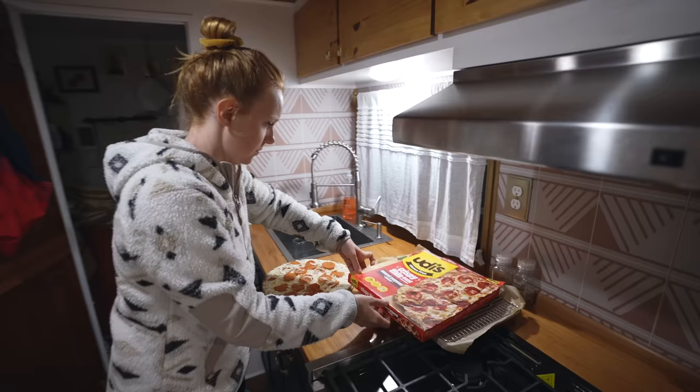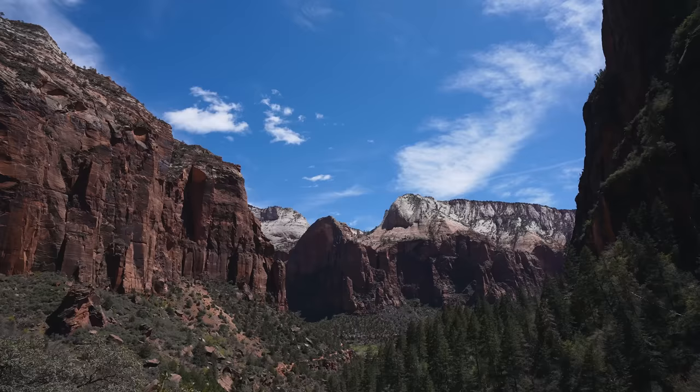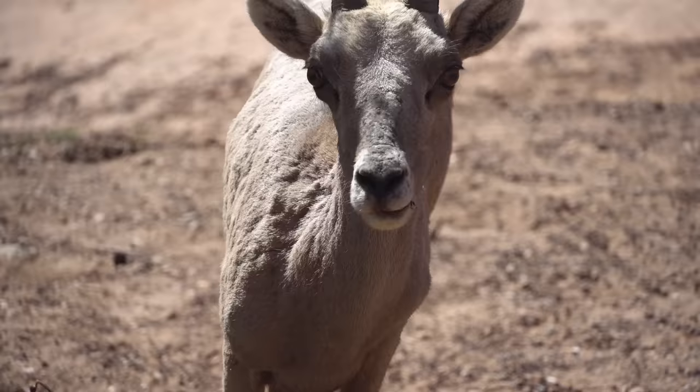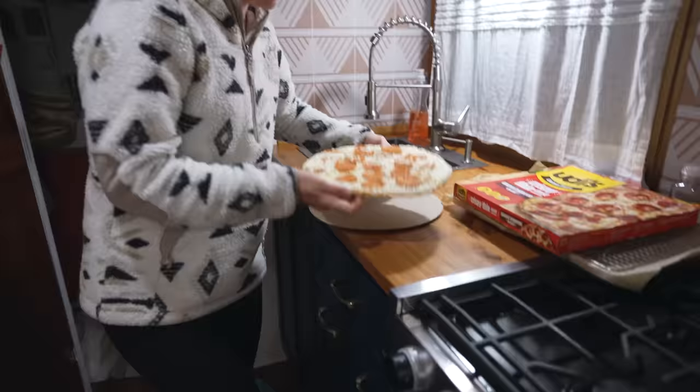Y'all, we're back at the RV for the day, and we're making some pizza! It's gluten-free, though, so it's healthy. And we hiked. You say that all the time. Zion is freaking incredible. I think we've said it 1,000 times, but I think it might be our new favorite national park. It's really been blowing us away. Yeah, and we're going back tomorrow, don't worry. It was just like a tippy-toe into the majesty of the park. All right, now quit talking and cook me more pizza.